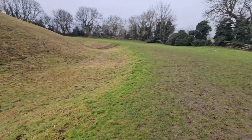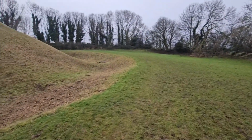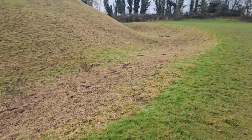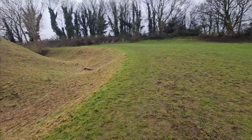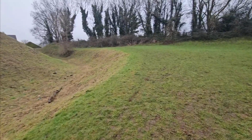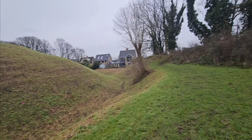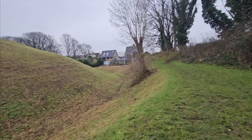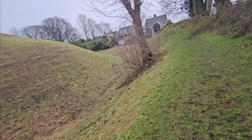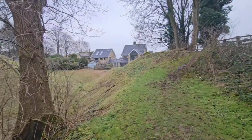Come on. I don't think you can walk all the way around them. I'm not sure. I've only been once before. I know there's a way out, that's why the footpath comes round here. There's a way out into the village by the looks of it.